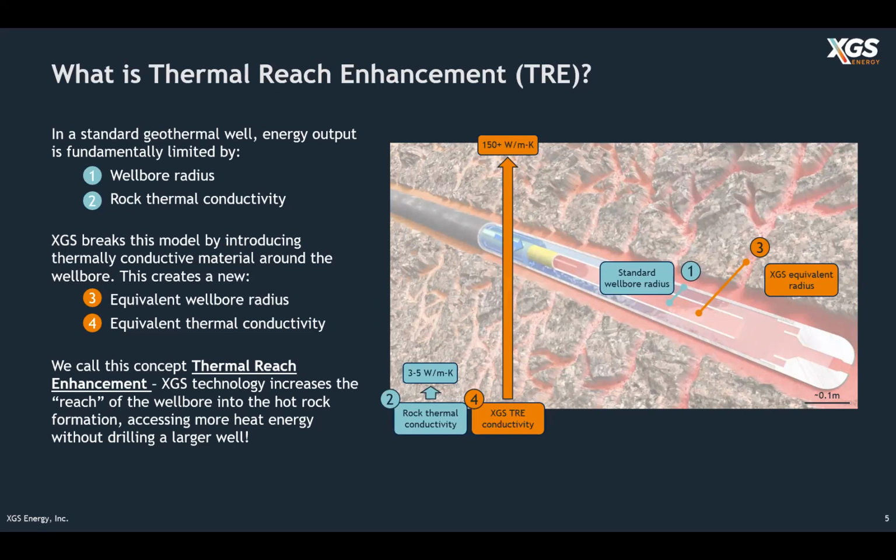So the way that XGS breaks this equation is we not only increase the surface area through our conductive material that we are placing around the casing to efficiently increase the heat transfer after we are circulating the working fluid, which is cold, and interact with the hot rock to extract the heat to the surface. Also, we are increasing the equivalent thermal conductivity through this material, which I mentioned is 50 to 60 times higher than the native rock. So basically, we are creating this virtual wellbore in the subsurface without drilling larger wells in terms of length.